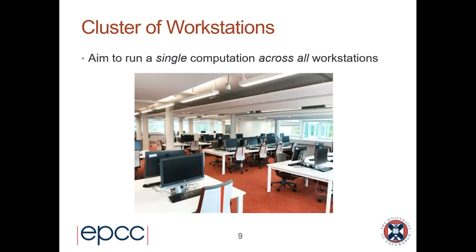And so this is easier if we're in a physical training room. We're not, of course, but imagine we were teaching in a workstation cluster in a teaching room like this. We have lots and lots of workstations. Your model is you want to run a single computation, to solve a single problem. You might want to simulate the weather or the airflow around an aircraft or the spread of COVID-19. You want to run a single computation across all these workstations in the room. MPI allows you to do that by running different programs or copies of the same program on all these workstations, and MPI allows them to talk to each other because they will be connected by some network, some wires.